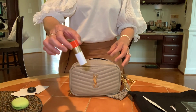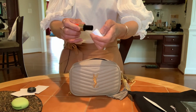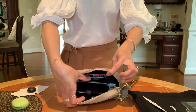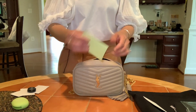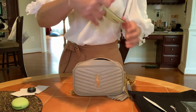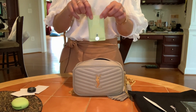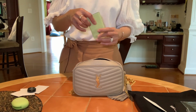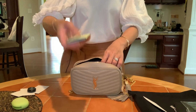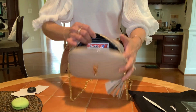I have my lip gloss from Hermes. This one. And I can put this in right here. And I have a card holder from Hermes. This is the card holder. I have another unboxing video for this card holder. If you're interested in it, you can take a look at that video. And I have it on the back right here.